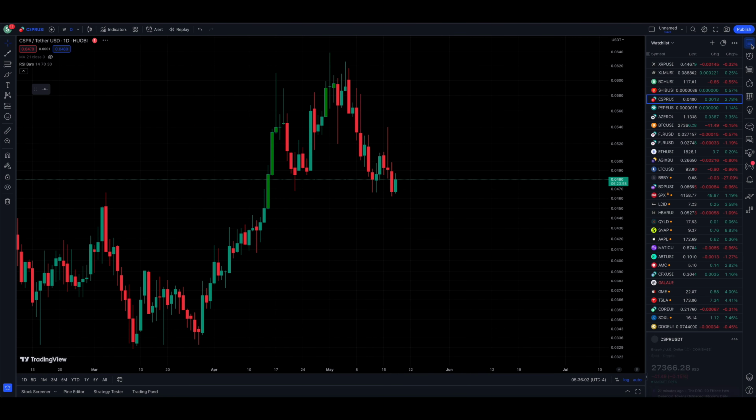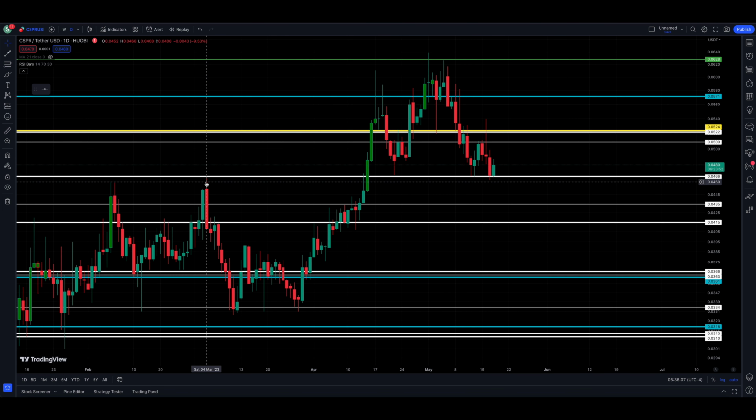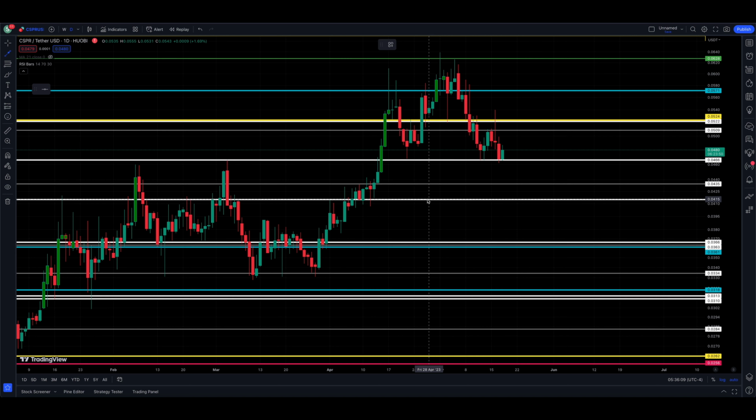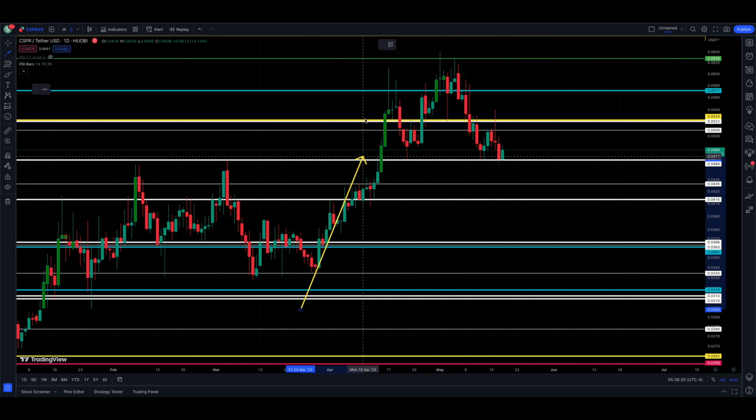Casper, the 466 is support, guys. If you've been watching these Casper videos, we've been talking about that level for a while now. It used to be resistance back in March and February. Market rolled over, double bottomed, rallied, broke out through it on the 14th and 15th of April. Came back and back tested it on the 22nd of April, the 12th and 13th of May, yesterday the 17th, and today the 18th of May.